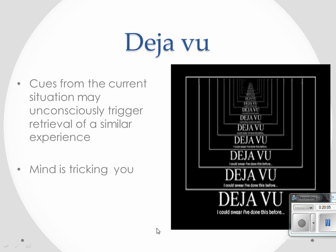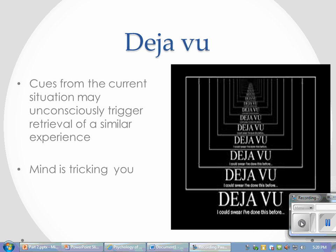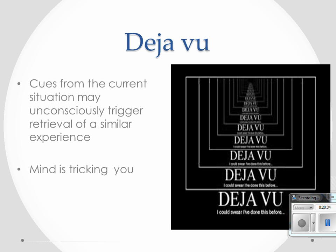Deja vu. We've probably all experienced this at some point. Cues from the current situation may unconsciously trigger retrieval of a similar experience. So basically, your mind is tricking you with deja vu. Again, it's cues from the current situation that you're in. It unconsciously triggers the retrieval of a memory that's similar, but you think it's the same thing, but it's not. Your mind just tricked you. That's all deja vu is.